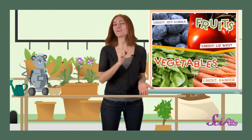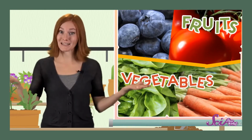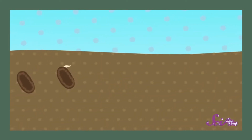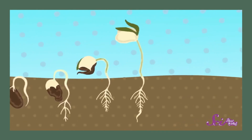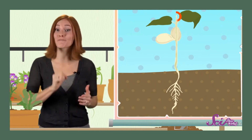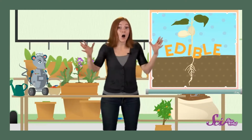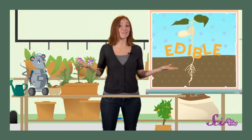But how do we know the difference between fruits and vegetables? It can be tricky, but if we learn a little bit about how plants grow, we can make a pretty good guess. So let's start with how plants start. Seeds. When a young new plant begins to grow from a seed, it pushes its roots deep into the soil and stretches its stem and leaves up towards the sun. Sometimes the roots, stems, leaves, and flower buds of a plant are edible, which means we can eat them safely. And we call all of these edible plant parts, including unopened flowers, roots, stems, and leaves, vegetables.